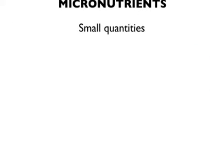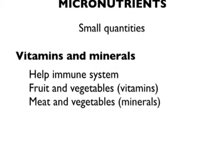Micronutrients need to be eaten in small quantities. The body cannot regularly store these, so it's really important that we eat a fresh supply of these throughout the day, every day. Vitamins and minerals are really important. They help the immune system, such as keeping you healthy and free from colds. We get vitamins from fruit and vegetables. We get minerals from meats and vegetables.